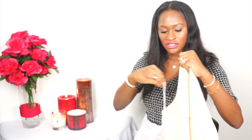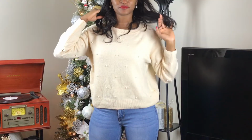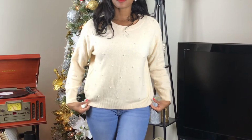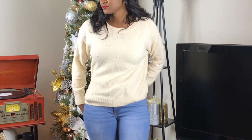Sweater number 2, this is from H&M, and I call this the pearlized perfection. This is just a sweater from H&M that has the pearls in them. I wore this actually on my birthday. I'm not sure you can catch it, but maybe I'll have a cutout just because of the light. I wore this on my birthday and I got so many compliments. Now, granted, sweaters with pearls have been in fashion for about 1.5 years now, so there's nothing new there. However, it's just a good staple to have in your wardrobe.